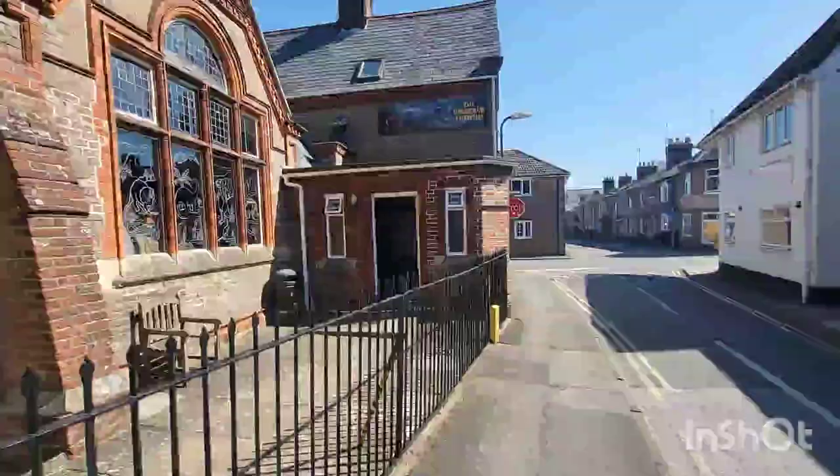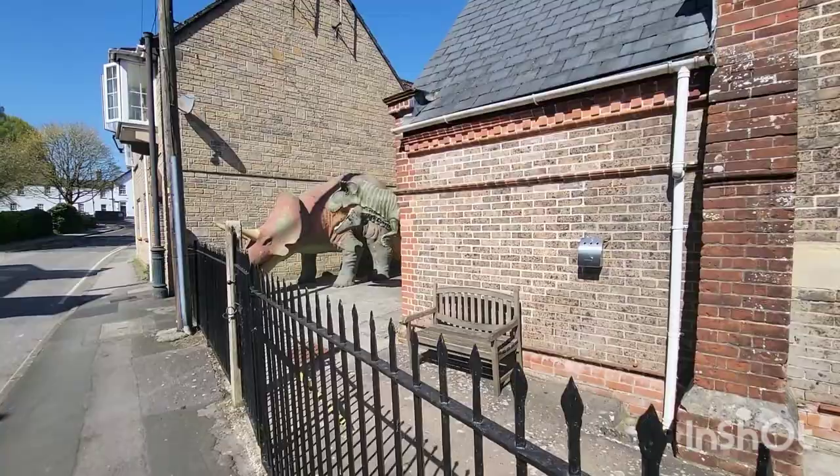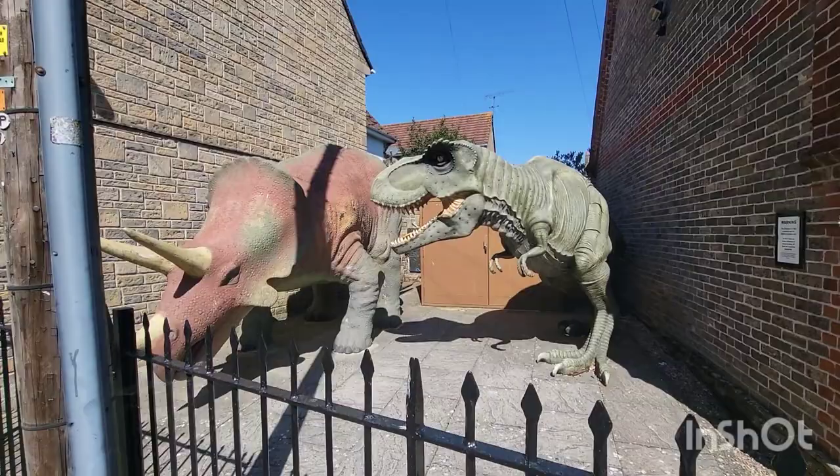As you come down the road, you will want to keep on going past the famous Dinosaur Museum of Dorchester. I will actually stop and show you quickly, because they're quite cool. These large model dinosaurs they have. But yes, you want to carry on going down that way.